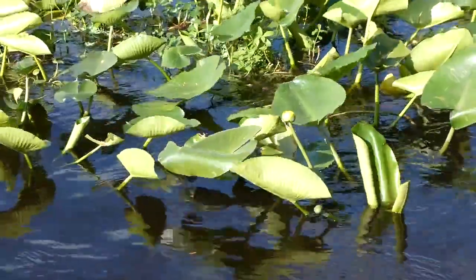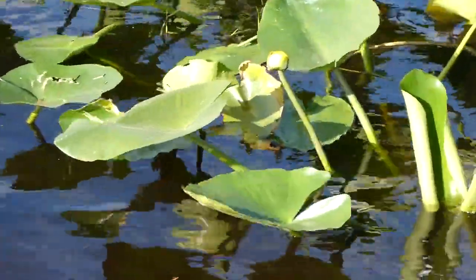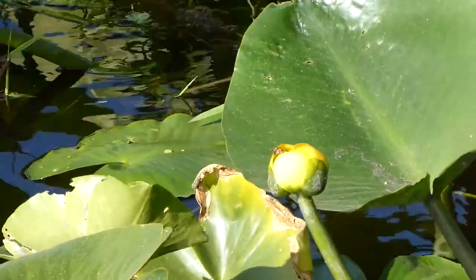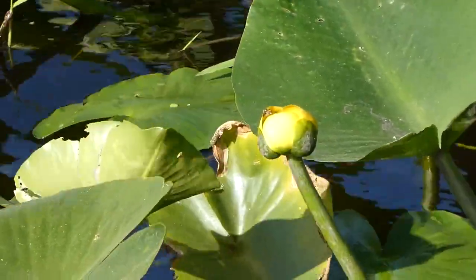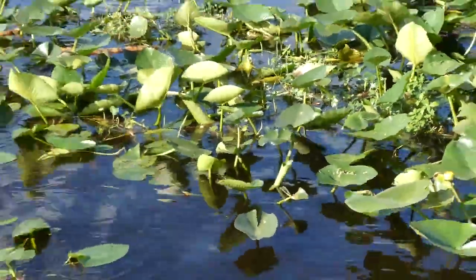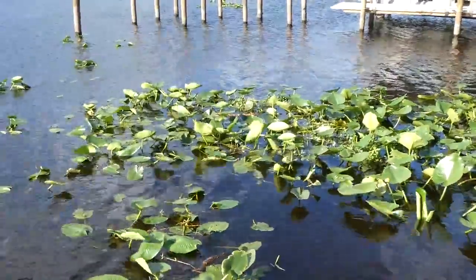See if I can get a zoom in on it. But it's like that flower is going to be blooming out maybe today. Sometimes they go under at night and come back in the middle of the day. But anyway, you'll see lily pads all up and down the river.